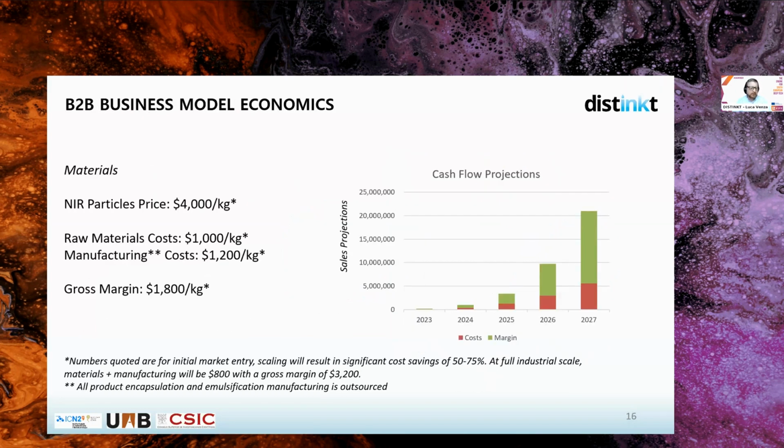But for today, our particles will be sold to our customers for $4,000 per kilogram. Our costs for production per kilogram right now are 2,200. We have about 50 to 75% cost savings as we scale already identified.